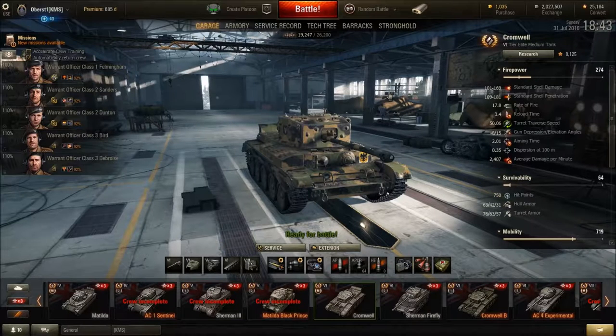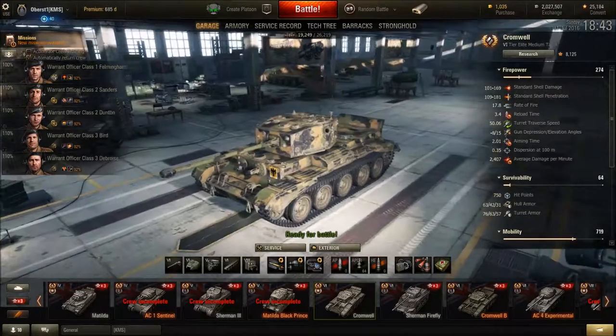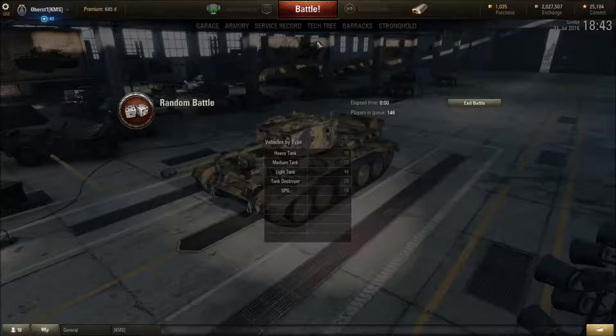Okay, but when I play the Cromwell, I like to stay mobile. I don't really use this tank to snipe. I will try to get to a location where I might be able to snipe at people, but the best thing for this tank to be doing is staying on the move. And that's how I like to play it.